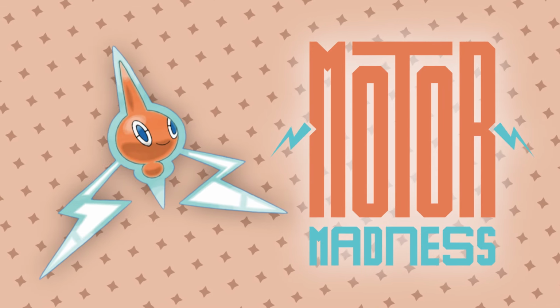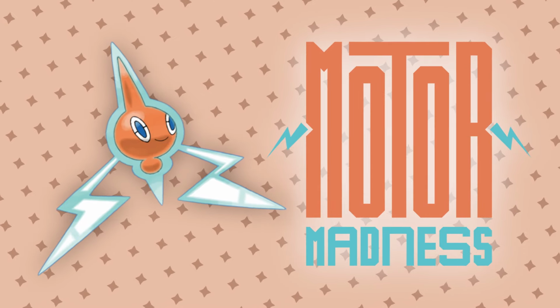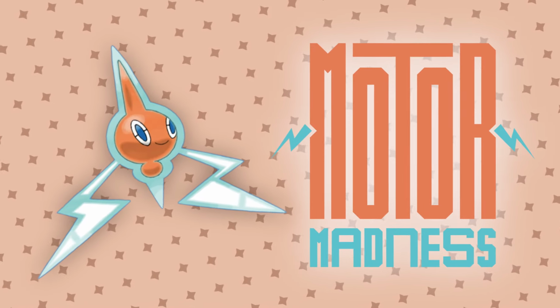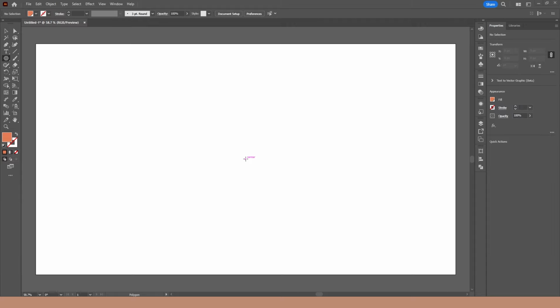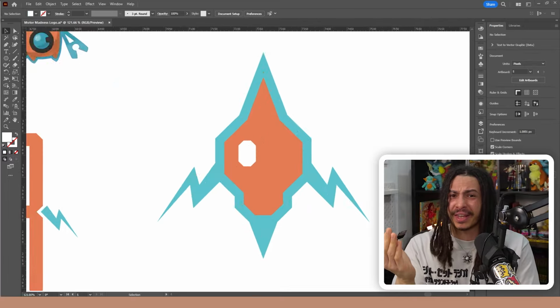Now you might be thinking, Aura, Rotom is round, but your logo has all these sharp edges. How can you possibly make the two styles match? Introducing the Octagon. Yeah, we're just gonna make some stylized Rotoms. This is actually a lot easier than I expected.